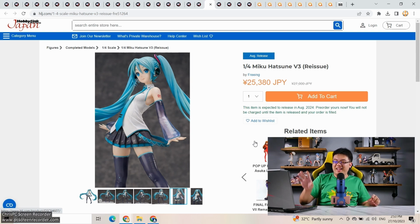So you see, this is the interesting part. The Good Smile POP UP PARADE XL, which is 1/4 scale Miku, I think would be around 20 to 25,000 yen. And now FREEing's version, which is better in quality, is also going for 25k. So naturally, I would tell you to go for the one made by FREEing. Even though FREEing has the occasional tendency to have QC issues with the paintwork, I think it is still worth picking up this one over any POP UP PARADE, given the price point is so close, right?